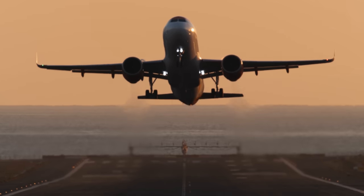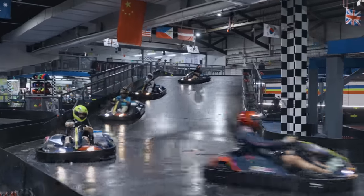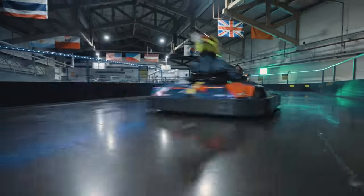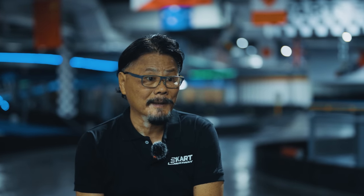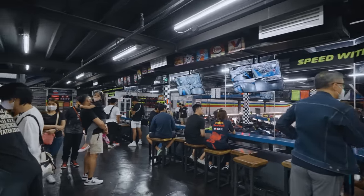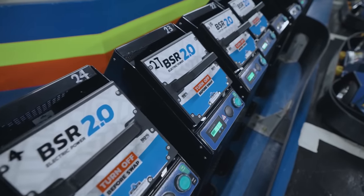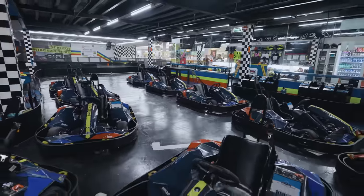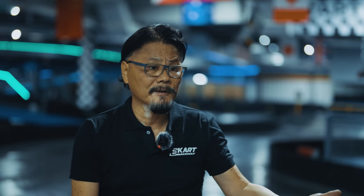Well, that is one of the main reasons why we chose BSR, simply because on our platform here, we have a lot of very inexperienced drivers. And second, we're also looking to do endurance racing. In endurance racing, we need to have a quick swap capability. Otherwise, we cannot have the whole entire car sitting there waiting to be charged. And third, one of the most important factors of the quick swap is that it allows us to really maximize each car's potential without having the car sitting there getting charged.